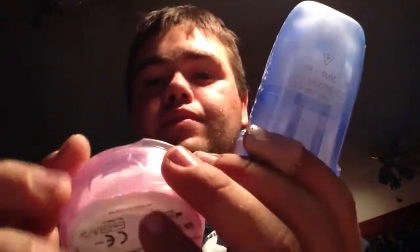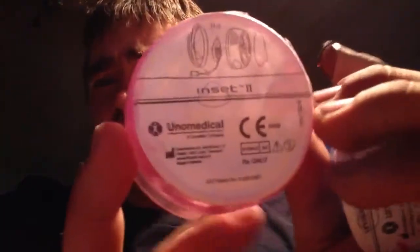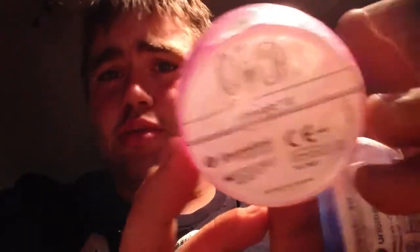I have the pump sites here. There's 2 different types that I use. They're kind of a spring-loaded insertion device. There's the Inset 30s and the Inset 2. The Inset 2 also goes by the name Mio, which I think is used for Medtronic pumps. I'm not exactly sure, but they're pretty much the same. They use the same kind of luer lock system.